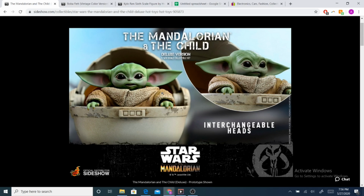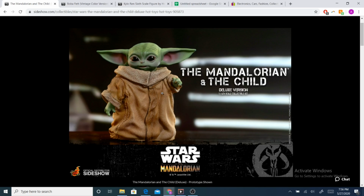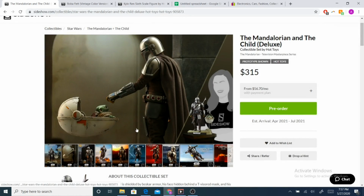Now, talking about it from an investment point of view, this one is interesting. Obviously, the demand is there. People want this. This is what people are asking for. I will preface it with this. They announced this version. They also announced the non-deluxe version, and they also have the Mandalorian with the older armor. So there's definitely a lot of possibilities out there, which is going to make things a little bit more tricky with the supply side of the dynamic.